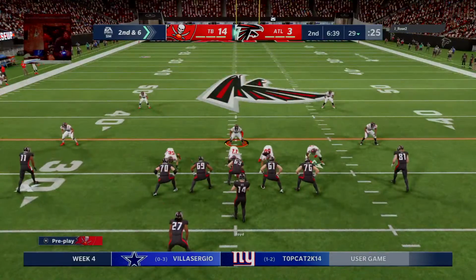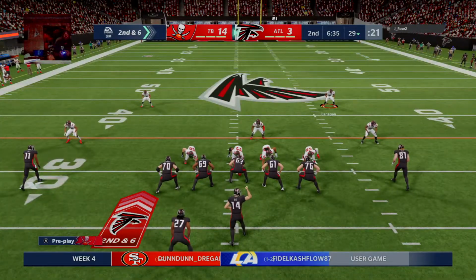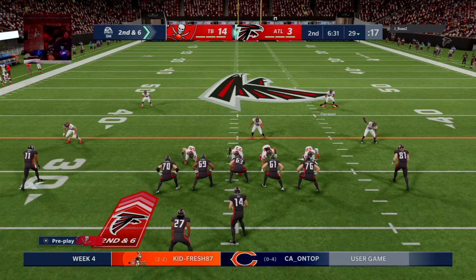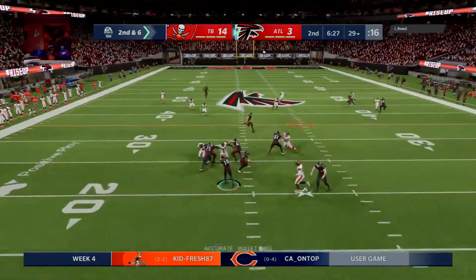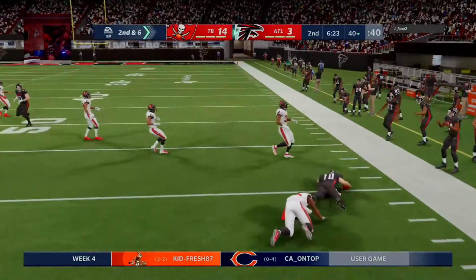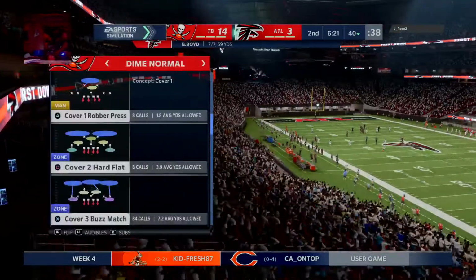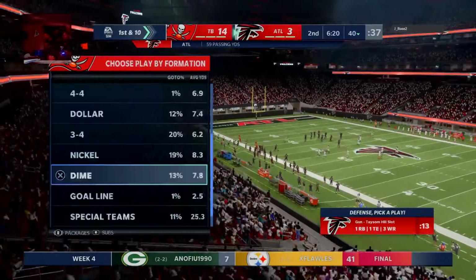Second and 6, just inside the 30. Check. Now a man open down the middle of the field. And he takes us up to the 40-yard line before being corralled. 11 yards there, 1st down.